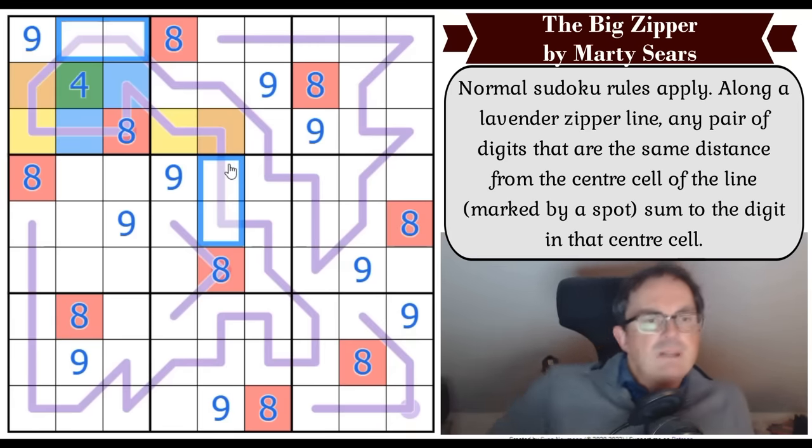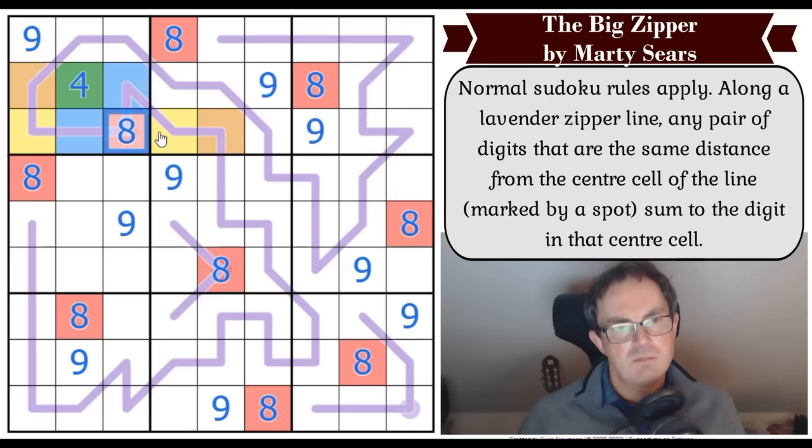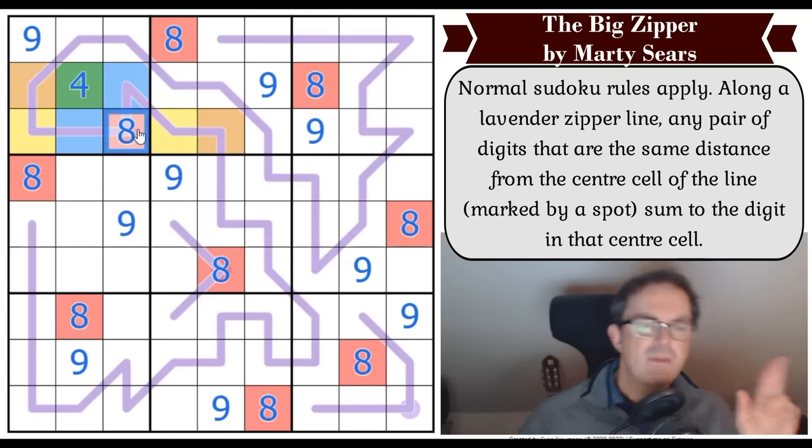Okay, I've changed my mind. I was going to try and chase fours around the grid. I'm not going to do that for a moment because I've just realized something about yellow and orange. Yellow and orange are not the same. What do I mean by that?